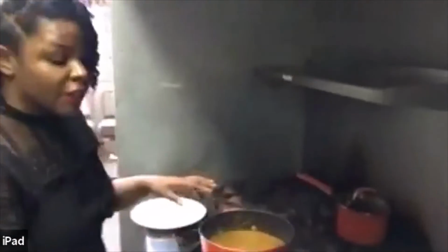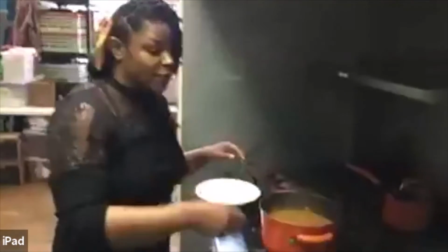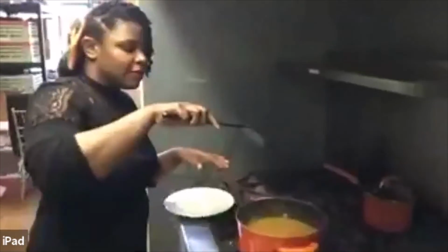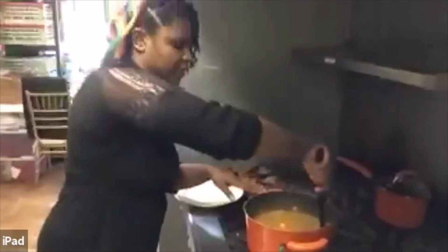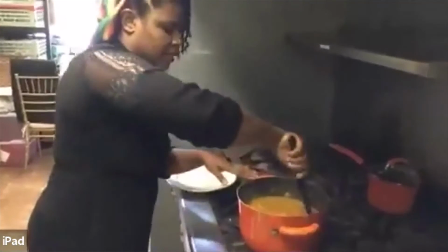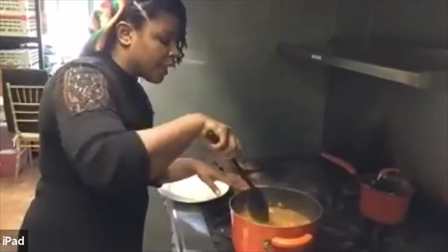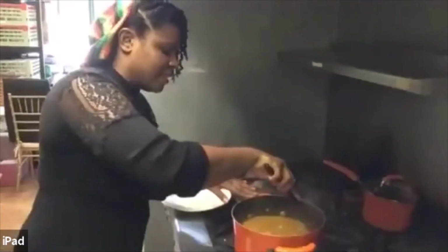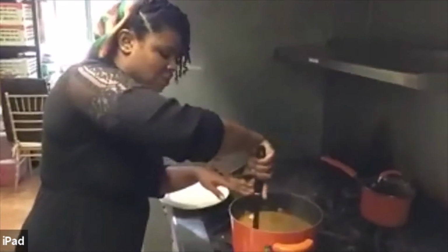As it reduces more and more, the broth itself is going to become very thick. And that's when you really need to scrape the bottom of your pot. Don't just scratch it. You're going to turn it like this. But you need a spatula to do this. Do not do this with a spoon because it'll just break everything up, and then everything will be mush. And curry is not supposed to be mush. At least not Jamaican curry.